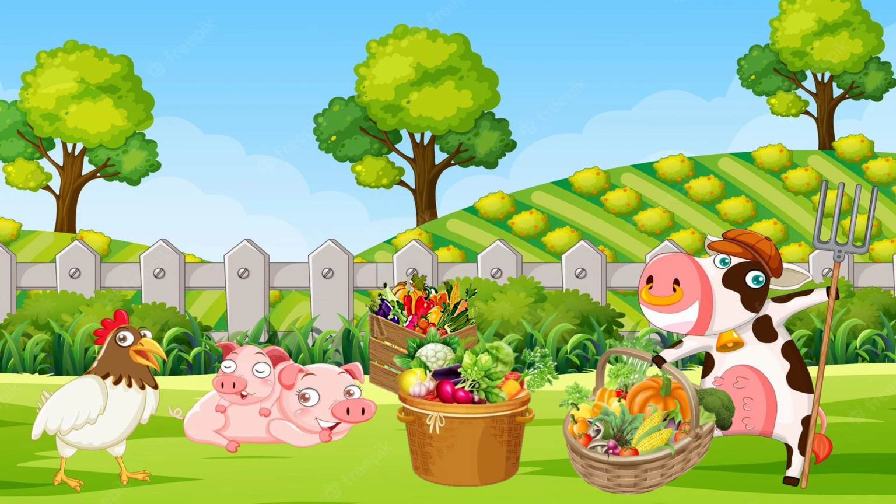All the animals love to grow vegetables and fruit on the farm. They're very proud of it. Look, the cow's got a basket of fruit and vegetables for you to take home from your adventure today. Did you have fun on the farm seeing all the things that you could do? The animals had fun.